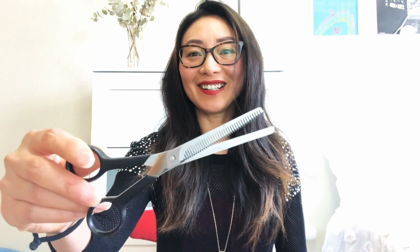All right, so number 6 is cut your own hair. My husband and I, we've been cutting our own hair for the last 10 years. Let me show you what we have. 2 tools. Here is my tool, $2 scissors from Daiso. Daiso is a Japanese kind of store that sells all kinds of small items for $2 or $3. And this can cut the layers, and that's how I cut my hair.